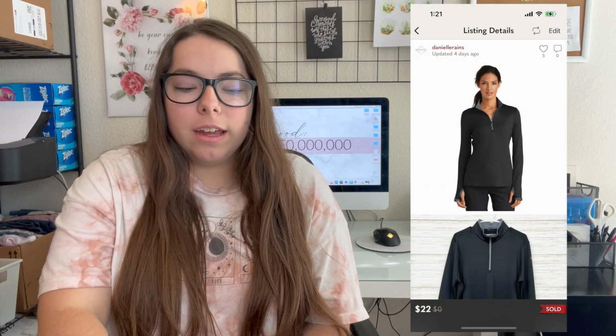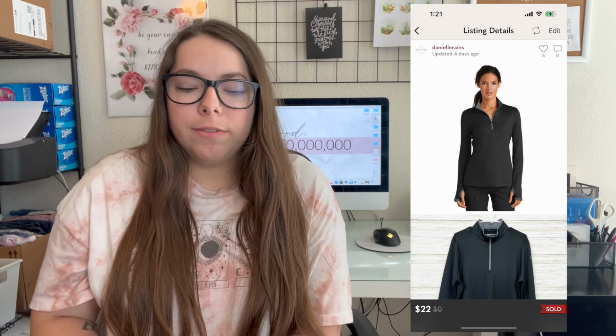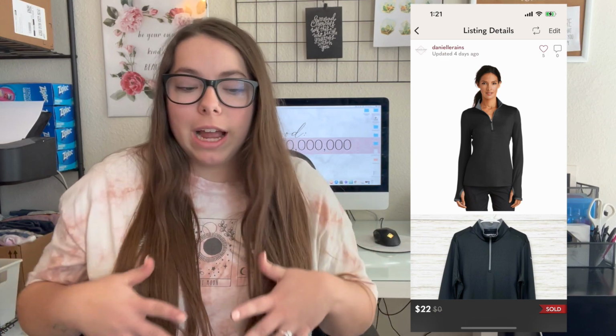So really happy with the sale, and it had a good profit. And next up was a Poshmark sale. This is by the brand Nike. This is a woman's dry fit stretch half zip pullover in a size extra large. This sold for $22 with a Poshmark fee of $4.40, and then I was left with $17.60. I got this from a flip lot, and it took about 1.5 months to sell. It sold pretty quick, and it kind of surprised me because a lot of the times Nike tops and jackets sell pretty slow for me, but typically when they are size extra large or bigger, they do tend to sell faster for me.